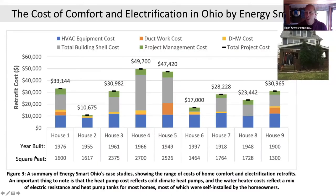To start off, this is a range of costs. These are 10 different homes in Ohio that got electrified by Energy Smart Ohio, Nate the House Whisperer. You can find him on Facebook. And so you can see in blue, this is the HVAC costs. So this is coming into a ducted house and putting in another ducted heat pump. That's the blue. So it's about 10 grand, 9 grand, 12 grand.